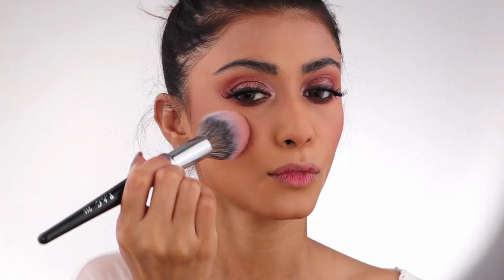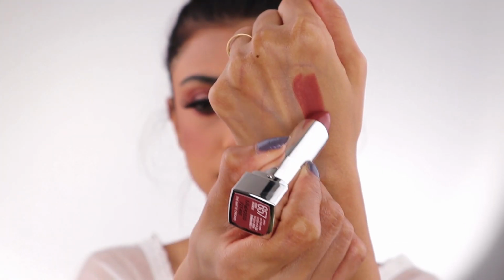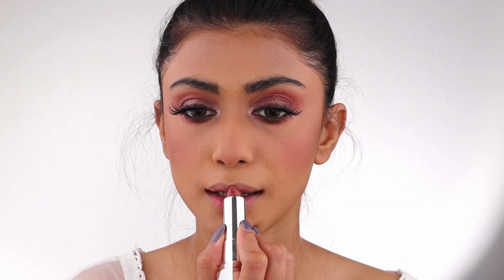For the blush, I'm going to use the K-Beauty blush. This is their matte blush and this is in the shade Mild Berry. I'm just going to apply it right here on my cheeks and I'm using a PAC 211 brush. A little bit on the nose and then chin. Now I'm going to apply the lipstick. I'm going to take Maybelline Matte Creams and this is in the shade Nude Nuance. It is a beautiful nude shade and I'm just going to apply it on my lips.